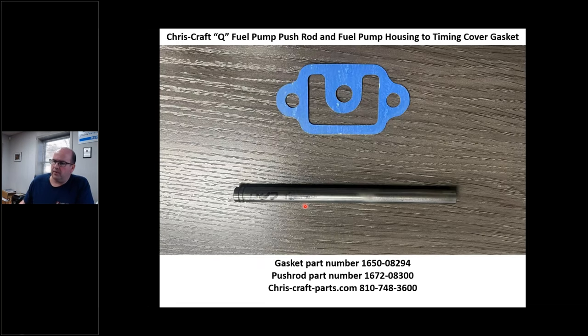And this is the part number, and you can buy it from Mr. Hinkle at ChrisCraftParts.com. Again, this is not a commercial. This is not a paid advertisement. This is just where I get stuff. Right here's the part numbers for that gasket. It's a special gasket. Yes, could you use RTV? Yes, you could. But this pushrod here is specific to this ChrisCraft Q. They made them in 307, 327, and 350. This is the same on all the cubic inches.